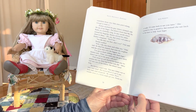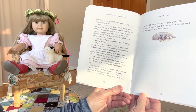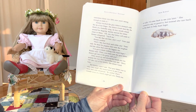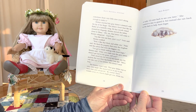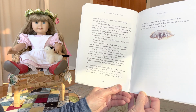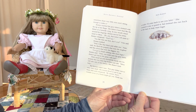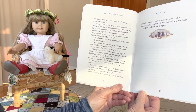Kirsten touched the gray kitten's stomach with the tip of her finger. The kitten's heart beat like a flutter of a butterfly wing. Its tiny mouth closed around her fingertip, and Kirsten moved the little kitten closer to Missy. "Oh, yes, that kitten will make it," Kirsten whispered. "You'll see." "You like that one best, don't you," Peter said. Kirsten nodded. "Well, I like that black and white one," Peter said. He liked the puppies that were the toughest and the calves that were the biggest, too.